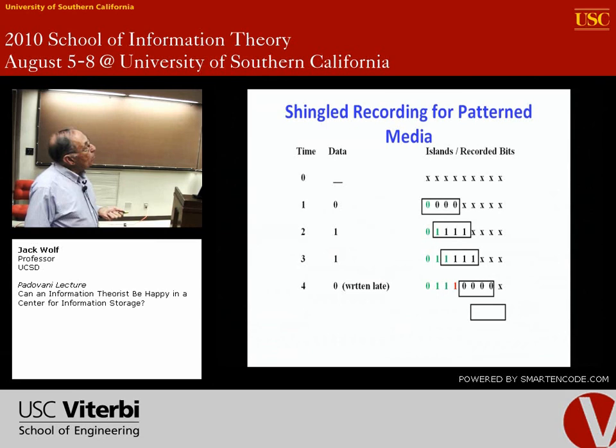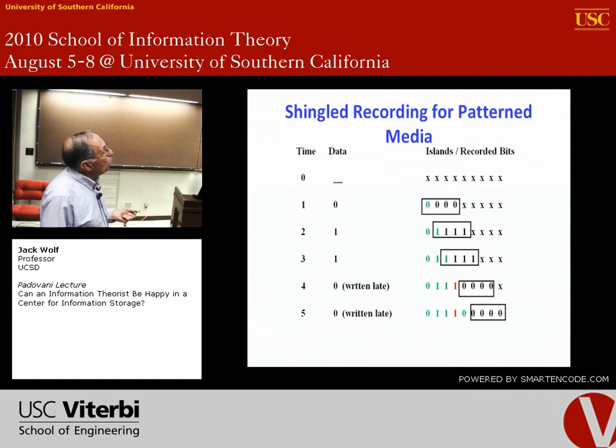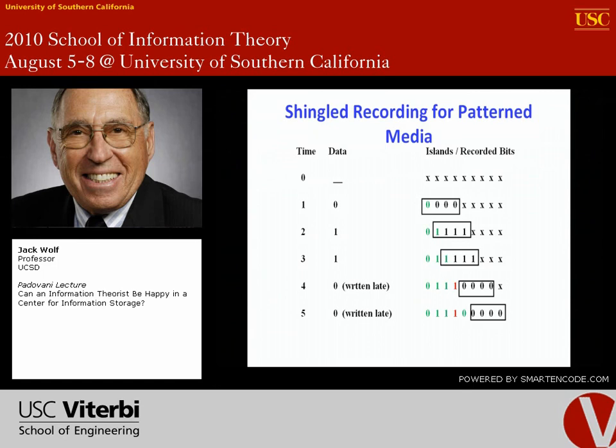However, do you always cause an error when you miss the bit? No. Because of the shingling effect, if you wanted to write a 0 in the next bit, in position 5, and you missed 5, but from the previous one, a 0 was there. So sometimes you have an error when you write late, and sometimes you don't. Now, let me stop and say, is this the whole story? Absolutely not. You can make this much more complicated.